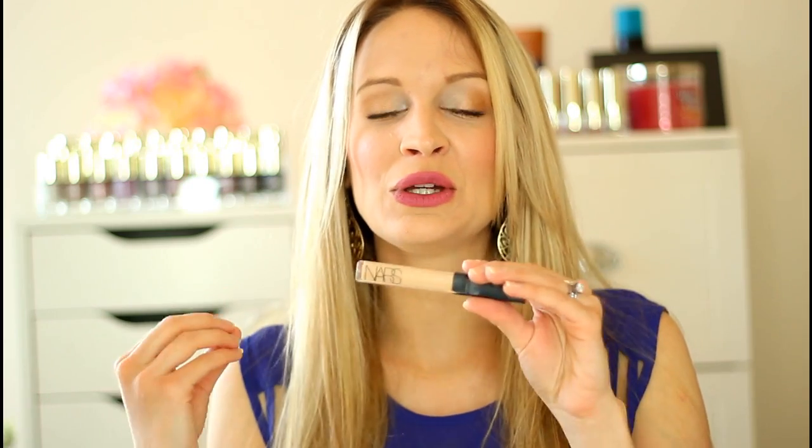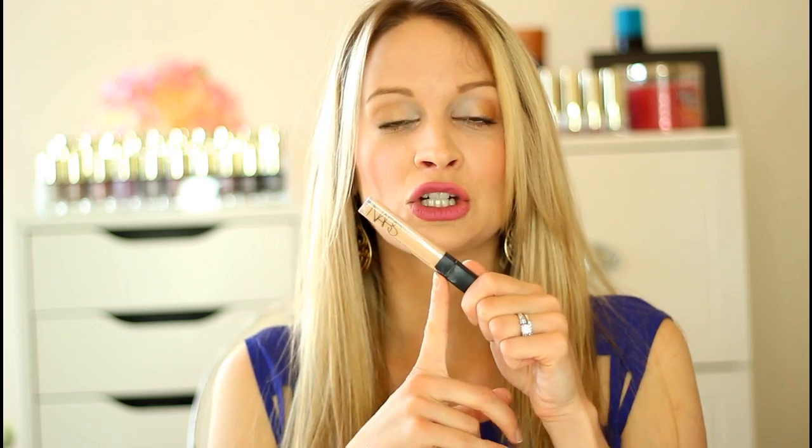And I love this stuff. It's so good. It's a really great under eye brightener. It has a very yellow, almost orangey tone to it, so it's really good to cancel out the blue undertones. Absolutely love this. My friend Jessica sent this to me. It lasted me forever because a little bit goes a really long way. Absolutely would repurchase.